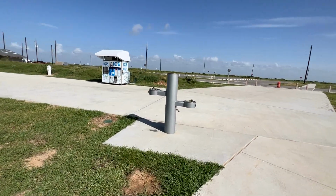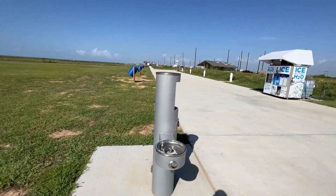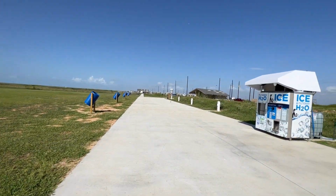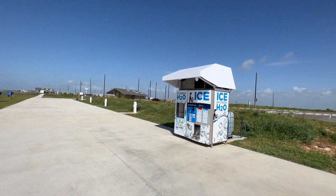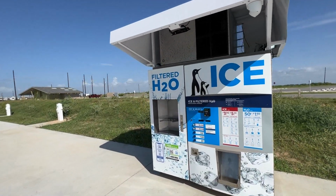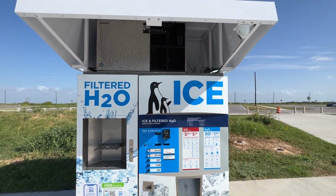I wanted to draw your attention once again in the day use area, guys. They've got more drinking fountains here and a water bottle refilling station. And then over here is their ice machine. You can use debit and credit cards to get your ice and your water. Really, really cool, y'all.